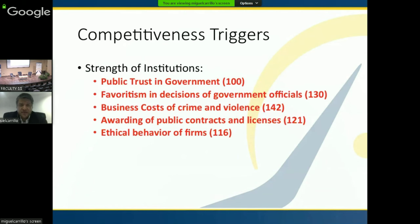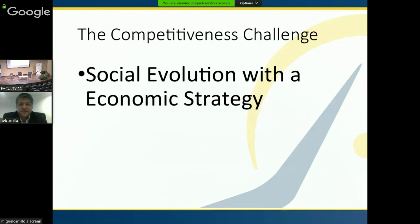The other competitive trigger, and that is something that Dr. Kisto already mentioned, is the strength of public institutions, which I won't go there, that's more than obvious. So we have to work on the basics. But at the end of the day, the real competitiveness challenge, I think, is about 2 things. The first thing is to really embark in a social evolution movement with an economic strategy. There are a lot of things that we have to change in the economy, yes, but all those changes must be coupled with some sort of change in certain and particular behaviors that are really affecting our capacity to create value.